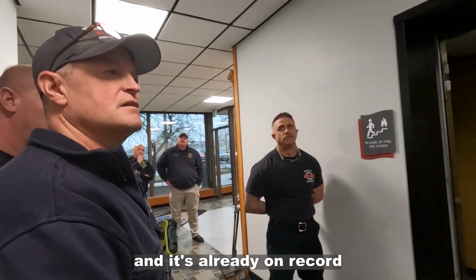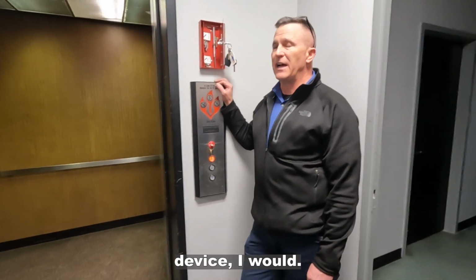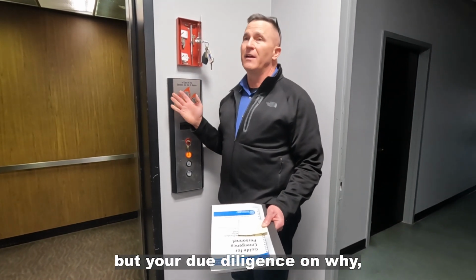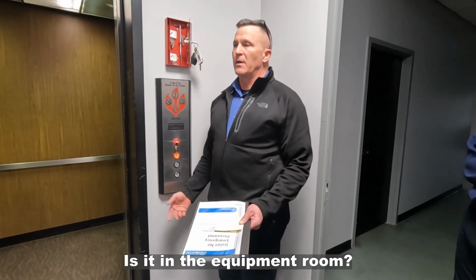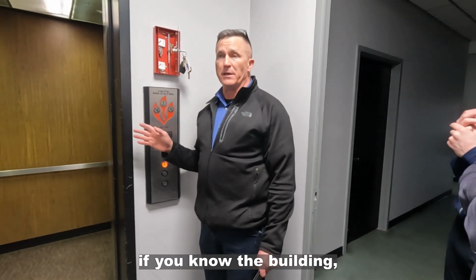And if you show up and it's already on recall because of an initiating device, I'm sure you guys do this already, but do your due diligence on why. What alarm activated? Is it in the hatch, in the hoistway? Is it in the equipment room? And where the elevator is might be a cue if you know the building.